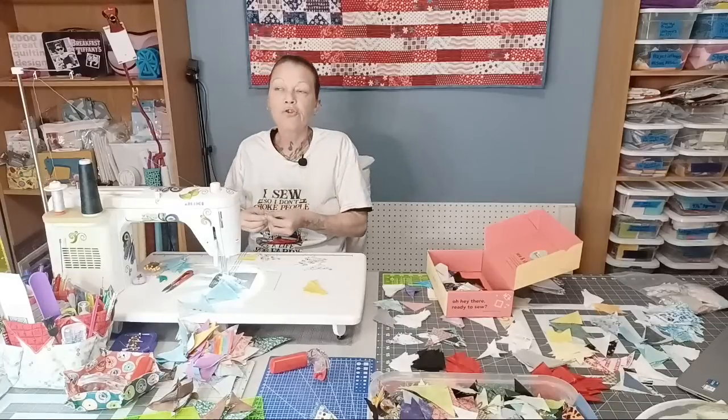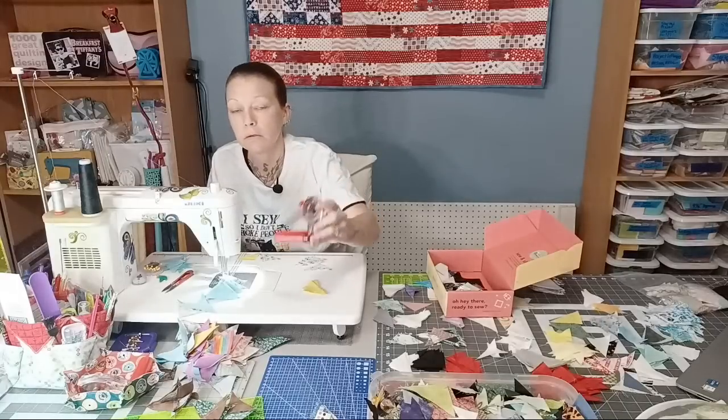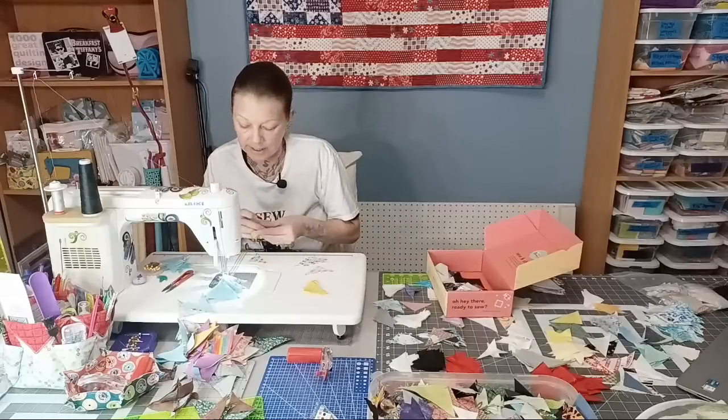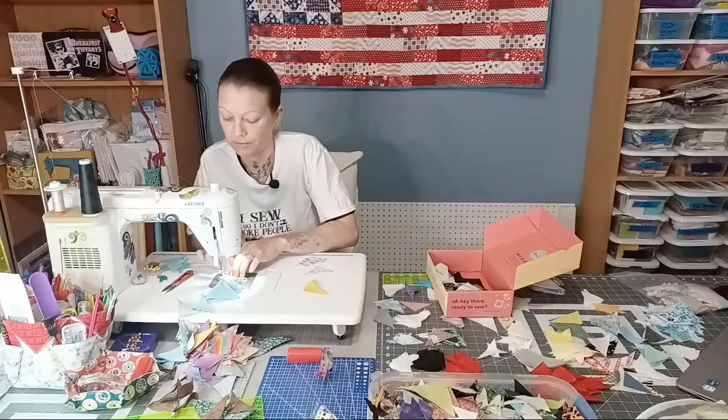No, you can use any blade that has the correct hole for this rotary cutter. You can use any blade. You don't have to buy the Martelli ones. It's recommended that you do, but you don't have to.